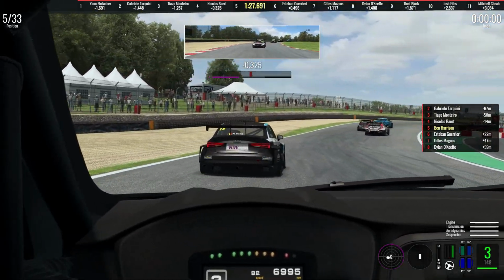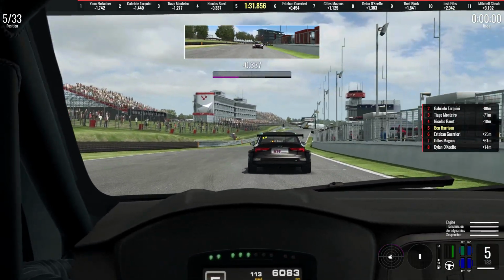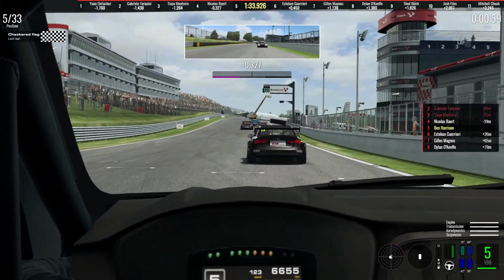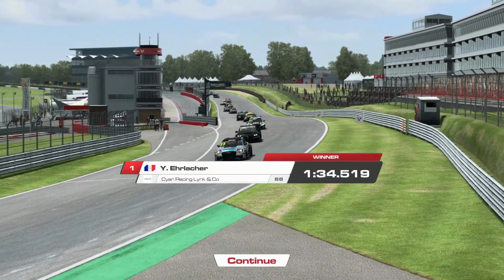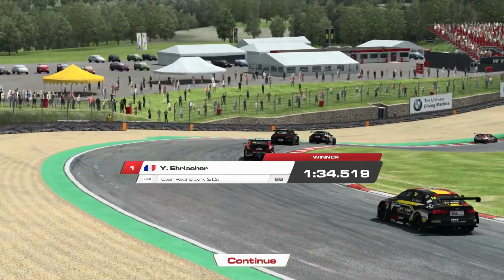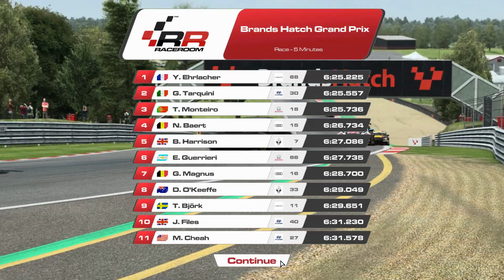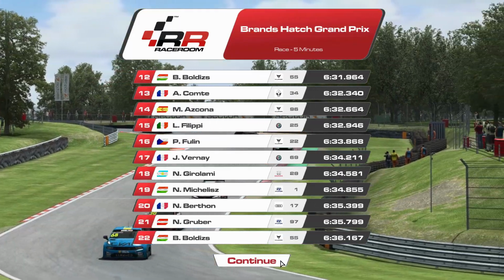So it's going to be 5th place as we finish this first initial quick look at the new WTCR 2020 pack in RaceRoom. Really enjoyable. These cars, as I said at the beginning, are fantastic in RaceRoom. If you're a fan, then there's lots to enjoy here, I'm sure across the whole pack, but certainly in this new edition in the Renault Megane, really enjoyable, and looking forward to doing more laps in it.